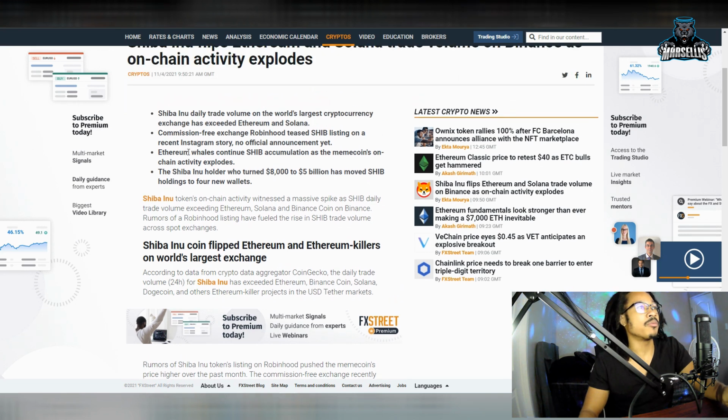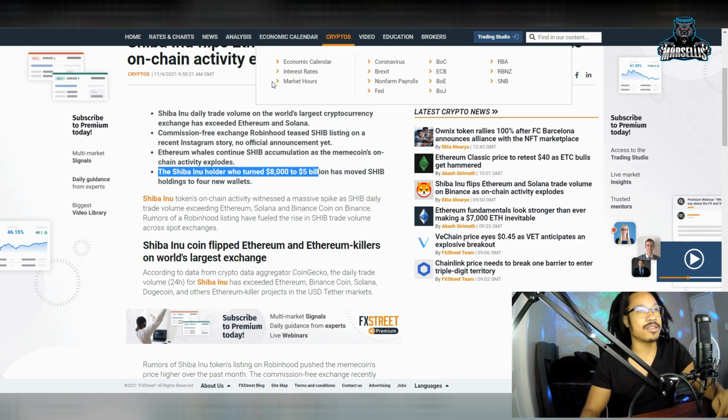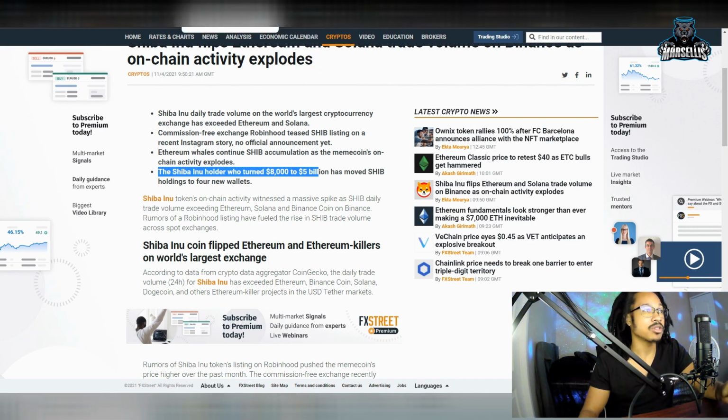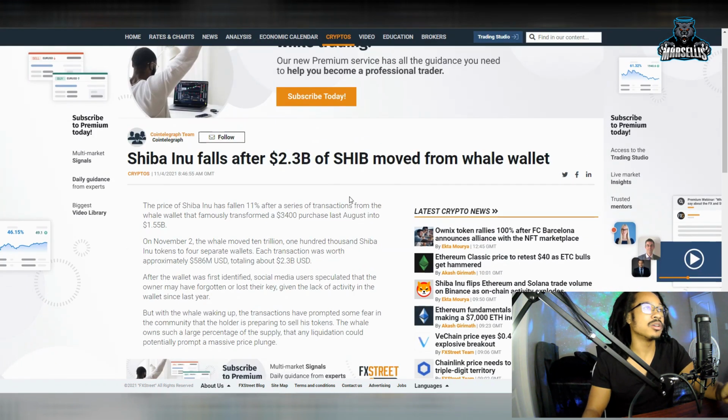So over here, Ethereum whales continue Shib accumulation as the meme coin's on-chain activity explodes. So more whales are buying into Shiba Inu. Then we had a whale sell $2.9 billion worth of Shib out of their $5 billion. So they made that $5 million off $8,000. So I would have sold it too. I mean, that's a lot of money, like $2.9 billion, and they kept some billions in there. Now think about it. If they continue to sell billions, Shib's price will continue to drop with that. So you've got to remember that. Anyways, anything can happen with Shiba Inu with these whales.